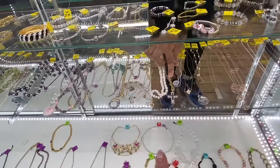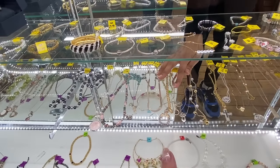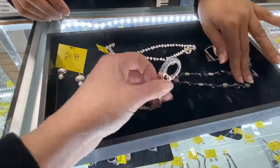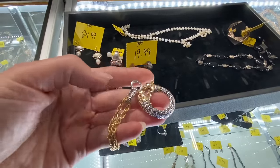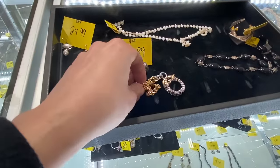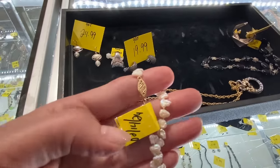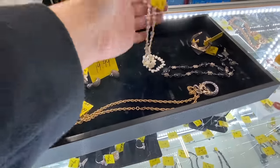The pearls down here. The pearls. Yes. Perfect. And also the, yes. Fabulous. Okay. So this, I can't tell if it's, I mean, it's got to be costume, right? But it's, oh, it's gold filled, they say. 34. I don't think I like it enough. But this is lovely. Look at these lovely pearls. These are kind of old. Nice old clasp. Yeah, 14 carat, $34.99. I think I'm going to get that, unless you want it.